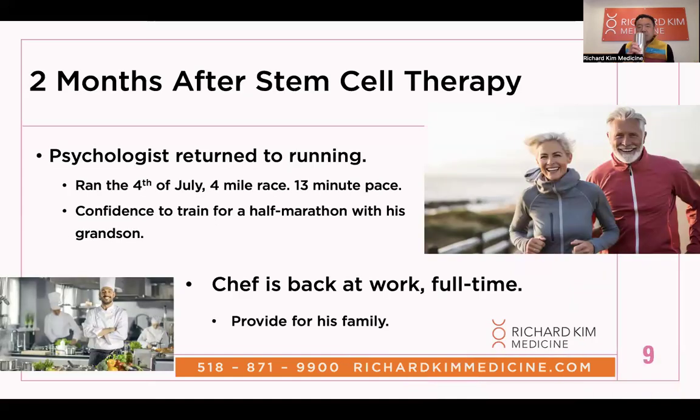So 2 months after stem cell therapy, we had our psychologist back to running. He ran the 4th of July race here in town. It was a 4-mile race. He ran a 13-minute pace and was okay with that. He wished he could run it faster, but of course that comes with training. But it did give him the confidence to train for a half marathon with his grandson, and he was pretty happy to be able to complete that. The chef ultimately went back to work full time, able to provide for his family. So just a couple of perspectives of what regenerative medicine can do.